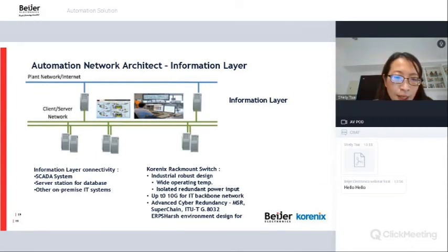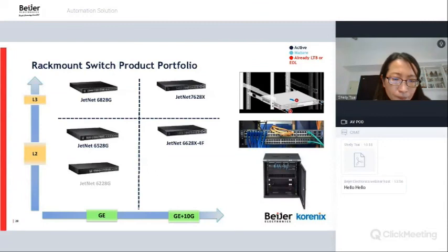So in the information layer, usually you can choose Corning's rackmount switch because it has an industrial robust design, wide operating temperature, isolated redundant power input, and up to a 10 gig IT backbone network. Advanced cyber redundancy like MSR Superchain and ERPS, and harsh environment design. And this is the rackmount portfolio, and we have Gigabit going up to 10 gigs for you to have more data in the control room.